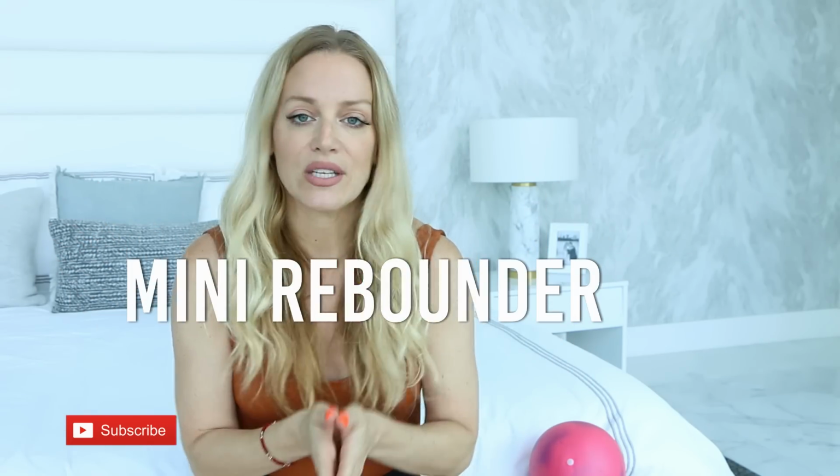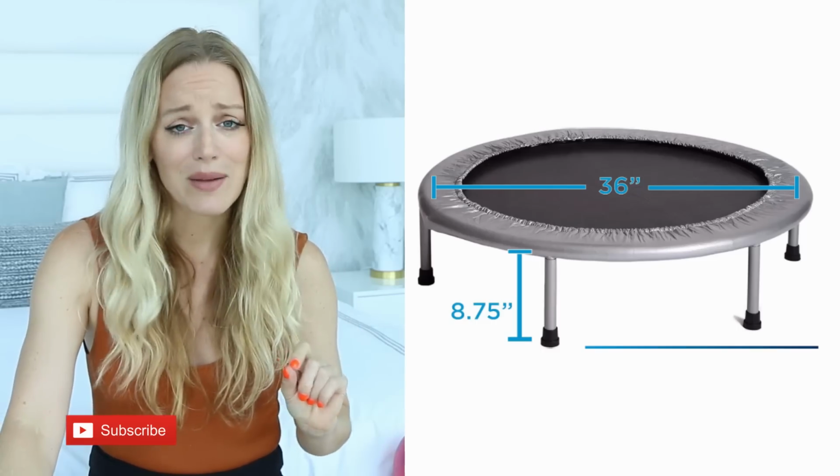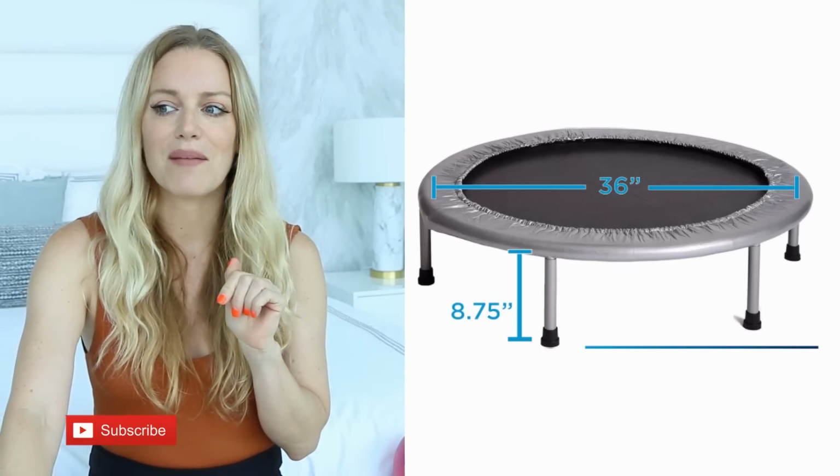And then lastly, and I don't have it here because I'm in my bedroom and I just didn't feel like getting it, was a mini rebounder. Now, mini rebounders can be really, really expensive, but not the one that I recommend. The one that I recommend is about 40 bucks. You can get it on Amazon. It doesn't use springs. I used to use the ones that use little coiled springs, and they break. And especially if you use your rebounder fairly frequently, they're gonna break, and it's really annoying.